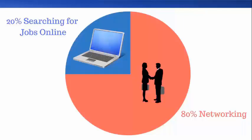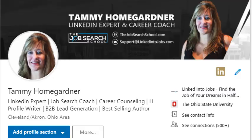But before we start to do either of those things, we need to make sure that we have a solid foundation that portrays us in the best light and that we're attracting the right kind of recruiters and hiring managers. The foundation I'm referring to, of course, is your LinkedIn profile.